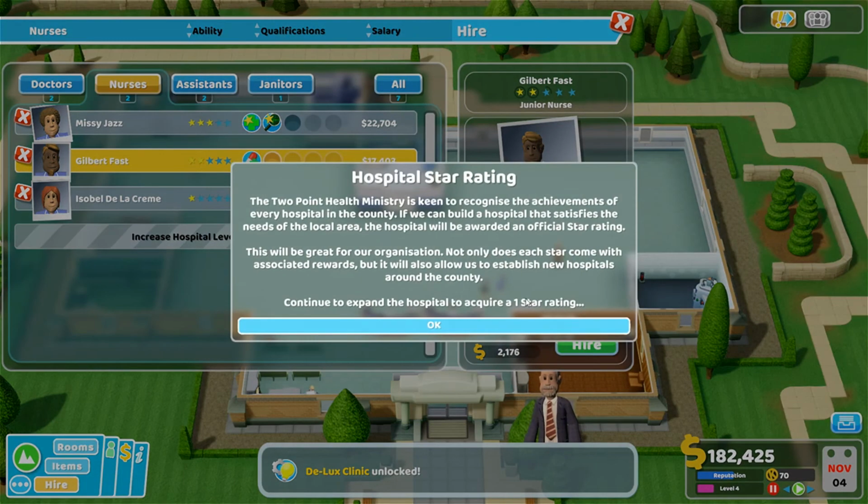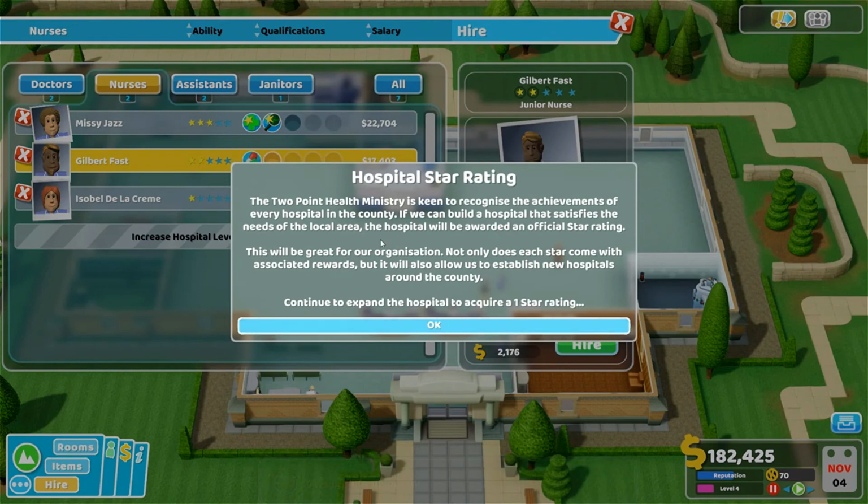The 2 Point Health Ministry is keen to recognise the achievements of every hospital in the county. If we can build a hospital that satisfies the needs of the local area, the hospital will be awarded an official star rating. This will be great for our organisation. Not only does each star come with associated rewards, but it also allows us to establish new hospitals around the county. Continue to expand the hospital to acquire a 1-star rating.